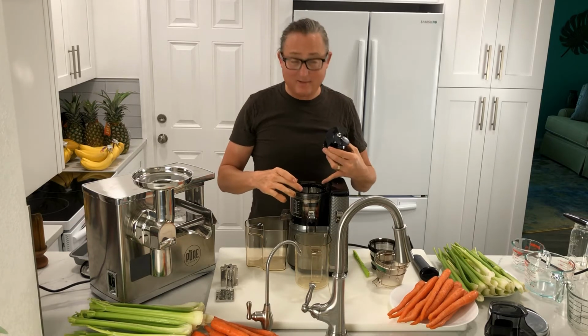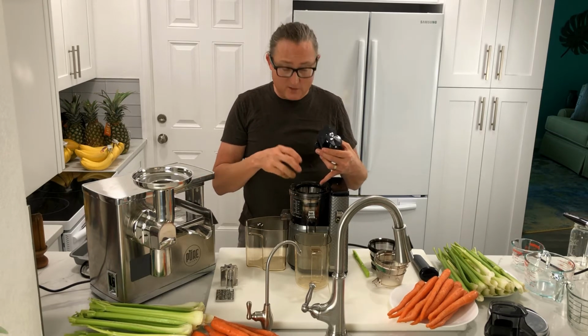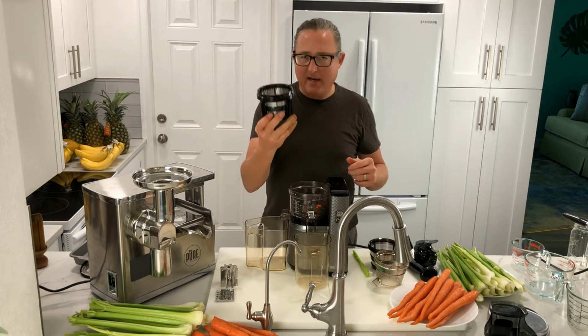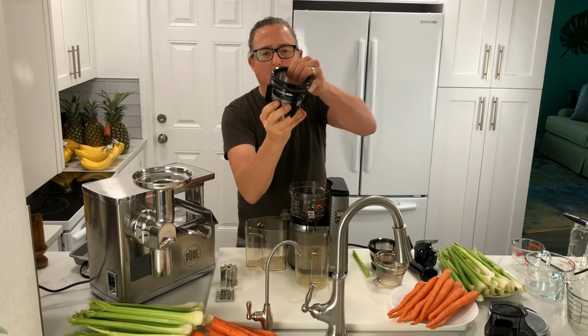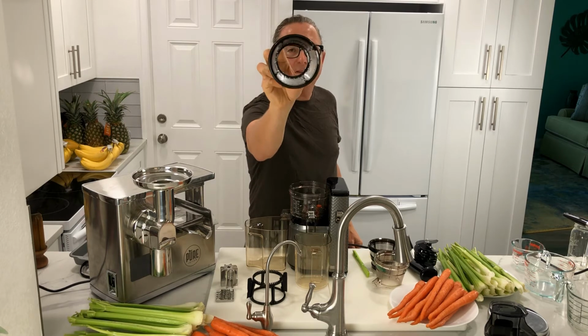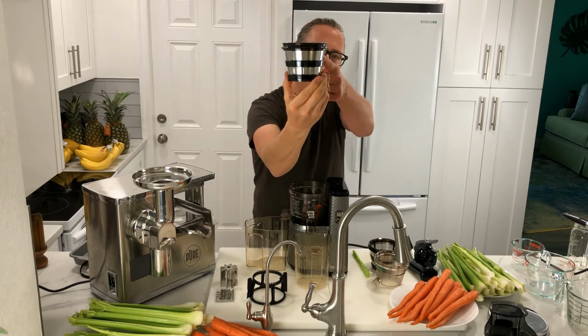It will pull the produce in, and the produce gets pressed on the outside of this auger against the outer walls of the juice screen, which is the next item on the inside of the bowl. So we'll pull that out, and this is actually 2 pieces, and this is very common also in other vertical juicers that I've reviewed and used. We have the screen in the center of the mechanism here, and this is what the produce is pressed up against, and it's a fine mesh screen, so the pulp is pressed on the outside of the wall here.